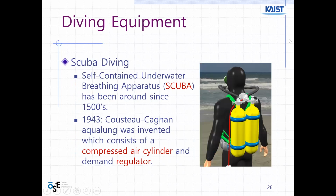And the diving equipment is scuba diving. Scuba is a short name for self-contained underwater breathing apparatus, and it has been created around the 16th century, so that is already 500 years ago.